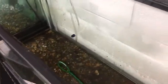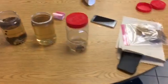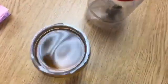Okay, guys, this tank's almost done. Again, I have to get those fish out. I drained it a lot, so it should be a lot easier. I put a lot of them in here already. Then we have the frog right there, the koi catfish in this, which should be fine all day, and then we have all the snails still in this container. There's so many, it's insane.